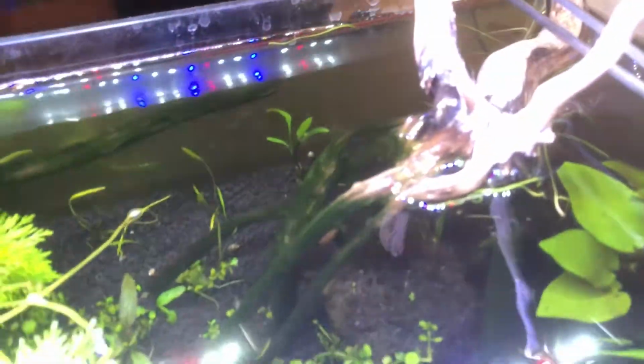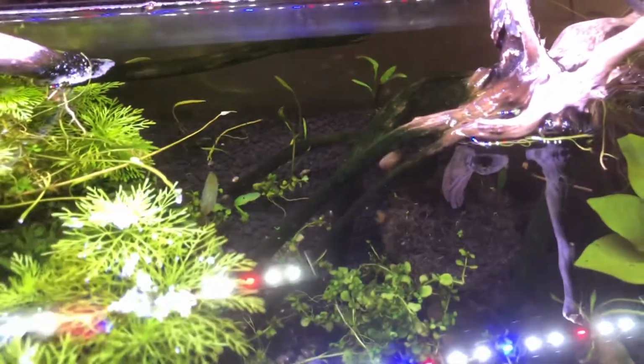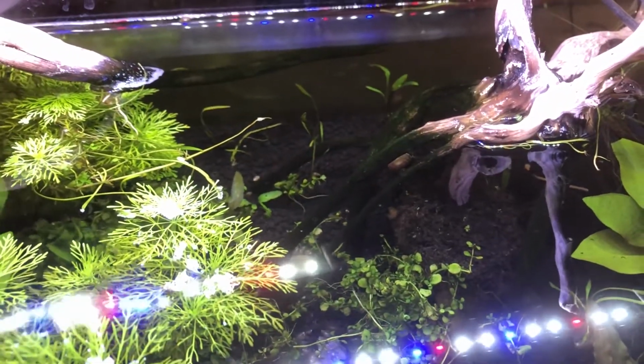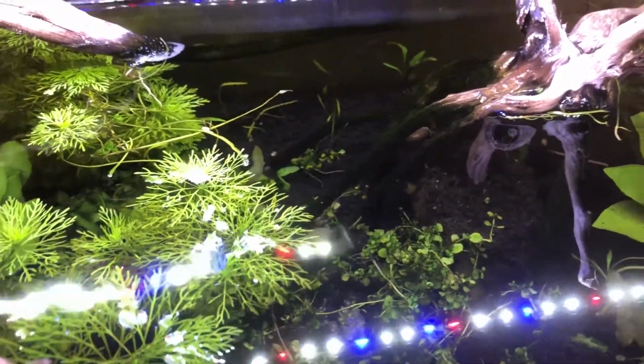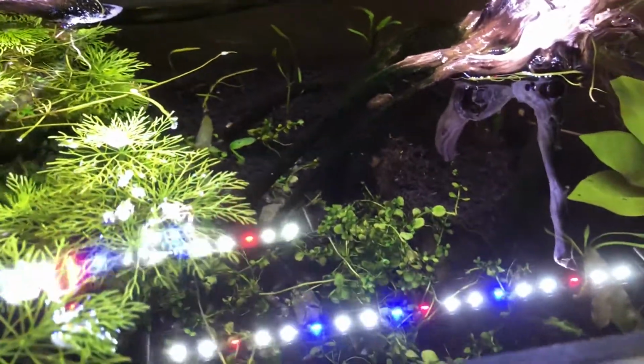And then my baby tears mat that came in really in poor condition is growing a few little spots back. So I need to kind of pull those out, maybe plant them. And the Monte Carlo is doing well. The water is nice and hard for it. But I'm having a hard time keeping it in the substrate because this tank only has about an inch of substrate.